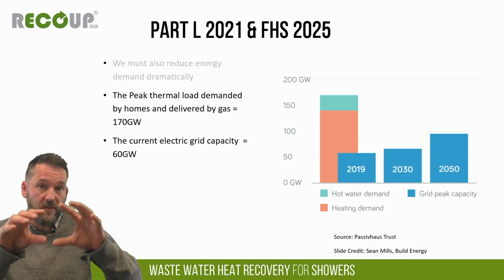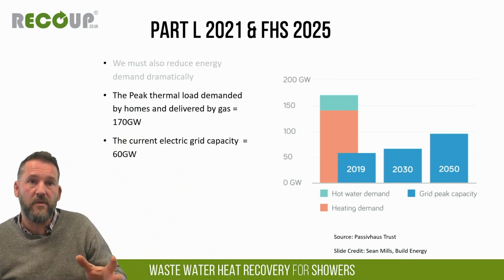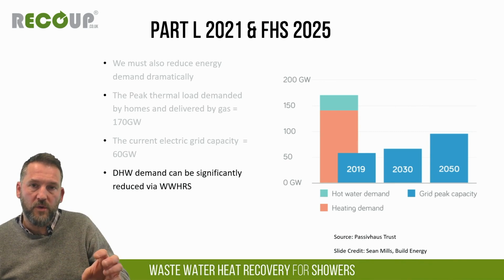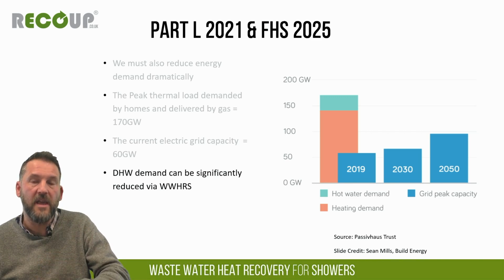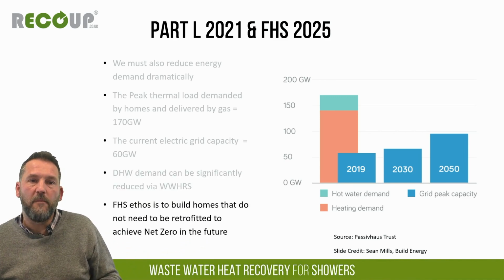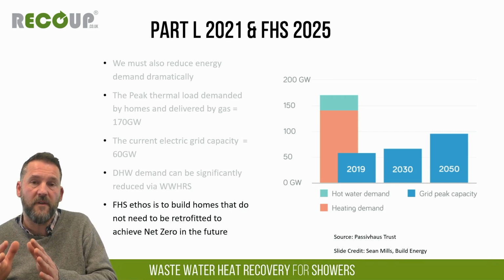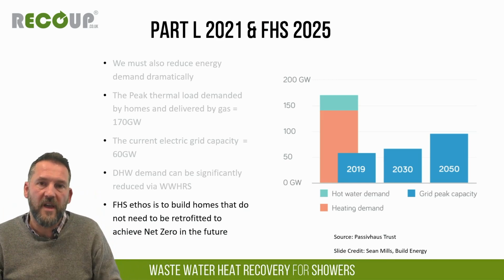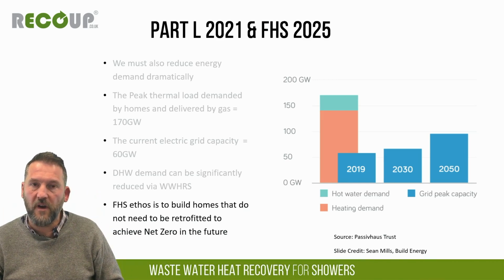Obviously this is not just for new build, this is for all homes, all 24 million homes in the UK, before we can completely move across to all electric. So it does present a big problem. However, as I said, wastewater heat recovery can reduce that hot water demand very quickly and very significantly, certainly in new homes, and then hopefully as we move on into retrofit, as we said. But the ethos for Future Homes is that none of the homes built from 2025 should need to be retrofitted. So it's kind of taking them out of that retrofit problem, and that's the real driver for 2025.